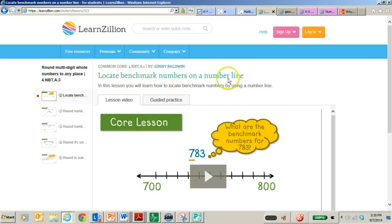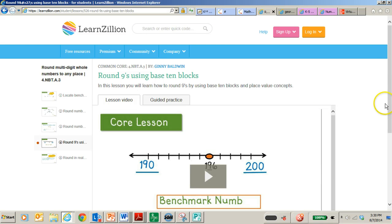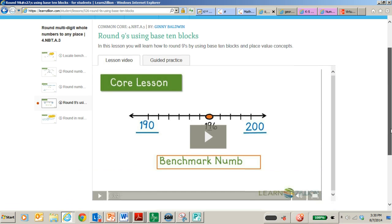It says locate benchmark numbers on a number line. So it helps you go through all the stages of how to find benchmark numbers. Then it talks about rounding numbers and finding midpoints. This video right here is going to talk about what you do when there's a 9. How do you round 9s? Because it ends up going to the next possibly century or decade. So it's important to talk about what's going to happen when you have a 9. Well, the benchmark numbers are going to change. So Learnzillion is a great resource to have.